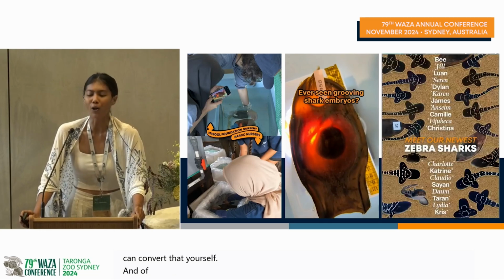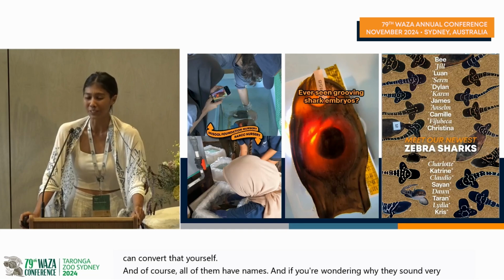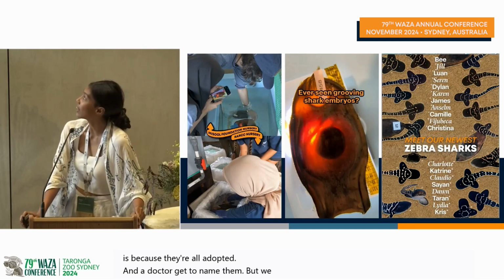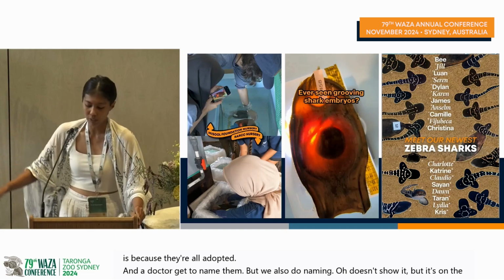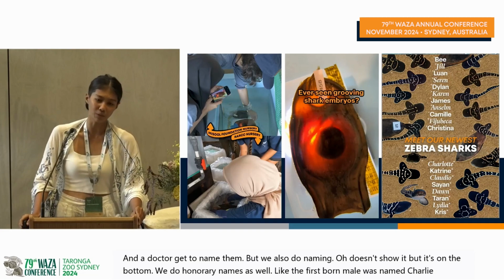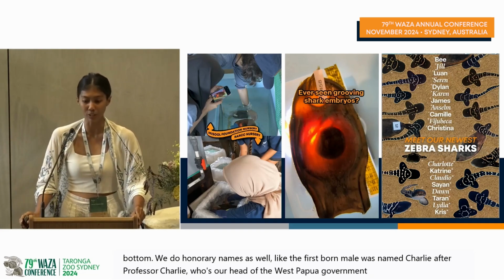And of course, all of them have names. And if you're wondering why they sound very Western, it's because they're all adopted. And the adopters get to name them. But we also do honorary names as well, it's on the bottom. Like the firstborn male was named Charlie after Professor Charlie, who is our head of the West Papua government and been our lead agency from the start.